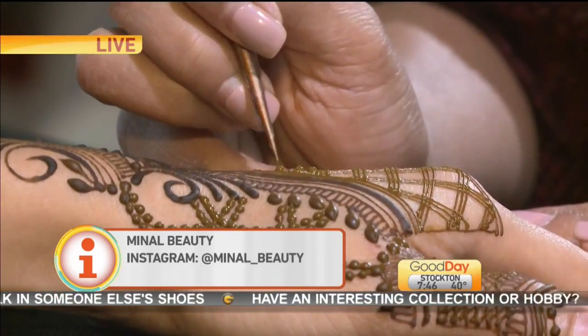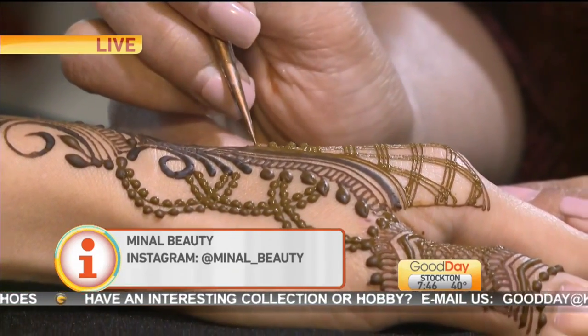Oh, isn't it beautiful? Yes, really. I love all the details because, look at that. They take so much time doing that. Yeah. Love that.